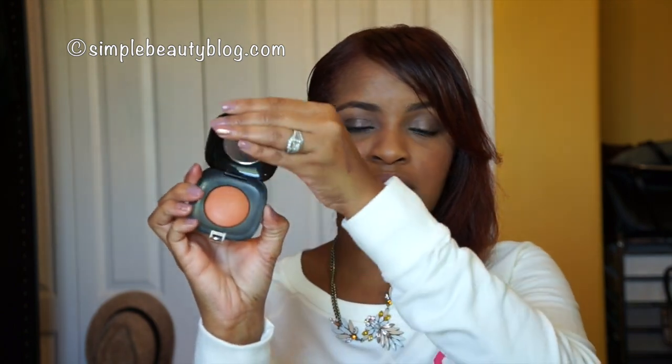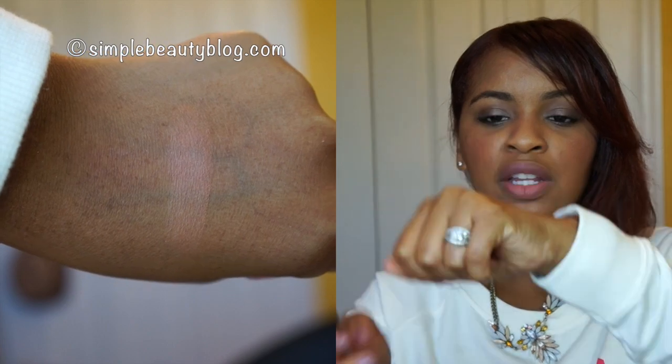And it's not horrible, but anyway, this is in the shade Provocative, and that's what it looks like. It looks like a pretty terracotta, right? But you get no color payoff from it. That's it there. And the only reason it's even showing up this much now is because I keep rubbing off the top layer with a paper towel, kind of scraping it up a little bit to try to get some more pigment to come through. But I don't feel like I should have to do that with a $30 blush.